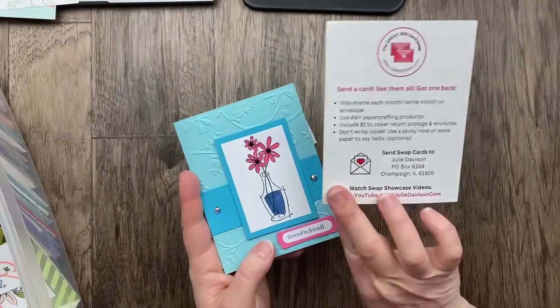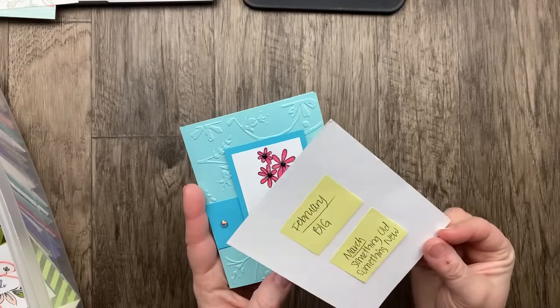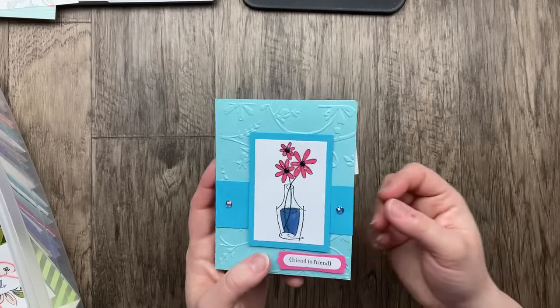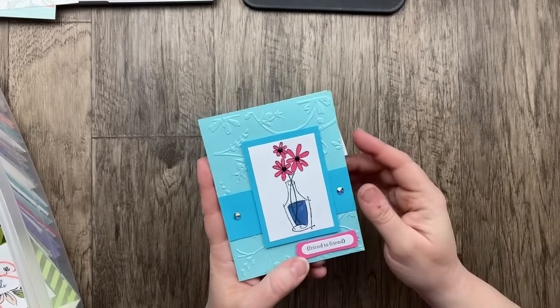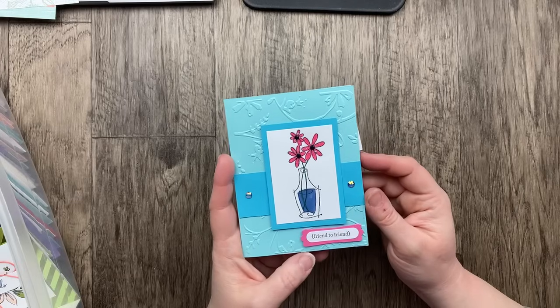For the Great Big Card Swap, our March theme is something old, something new. I want you to break out those old stamps that you haven't used, or new stamps that you haven't used, or both. Isn't it fun to mix an old stamp with a new stamp? Either way, I can't wait to see what you guys come up with for March. But this is so gorgeous for our friend theme.